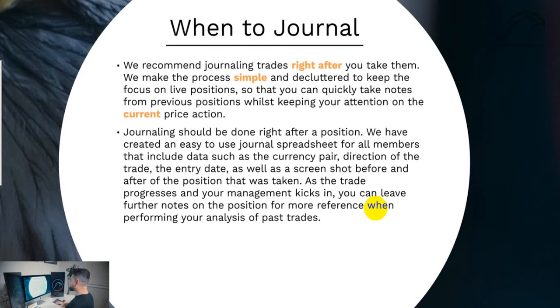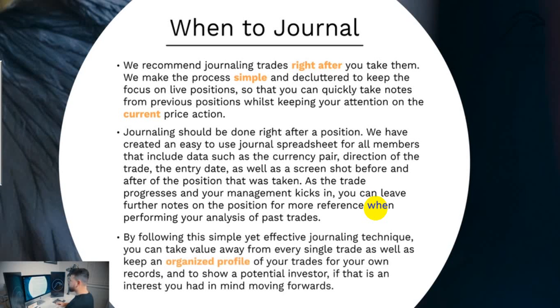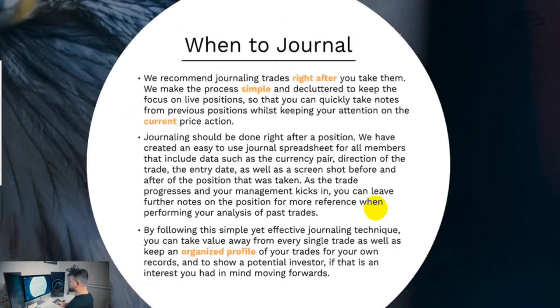We've created an easy to use journal spreadsheet for all the members that includes data such as currency pair, direction of the trade, the entry date, as well as screenshots before and after the position that was taken. As the trade progresses and your management kicks in, we can leave further notes on the position for more reference when performing your analysis of past trades. By following this simple yet effective journaling technique, you can take the value away from every single trade, as well as keep an organized profile of your trades for your own records, and to show to potential investors if that's something that you're interested in moving forwards.